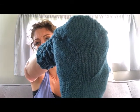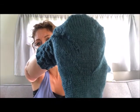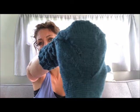So it has this cool little pattern on the bottom of the heel. Just a neat little detail. I thought that was kind of cool. So that is one of that, and I don't have the second one yet because I have not cast it on yet, but I will.